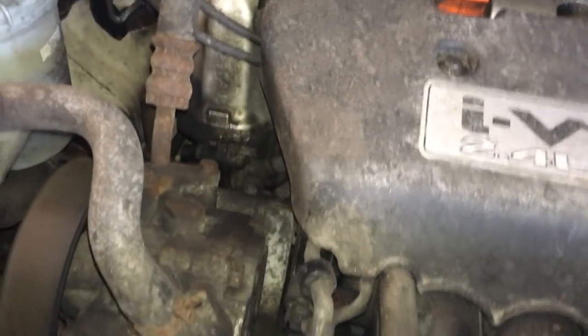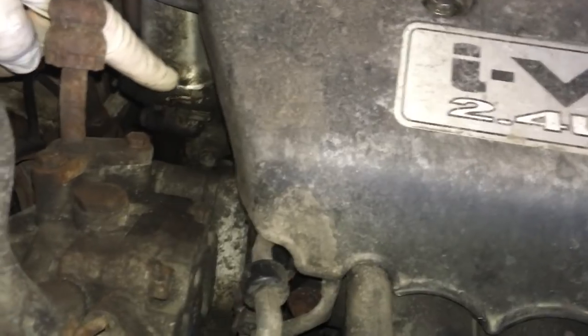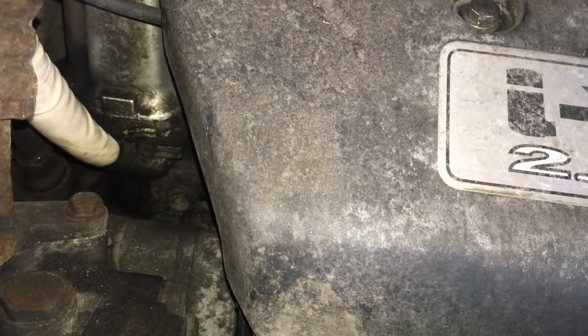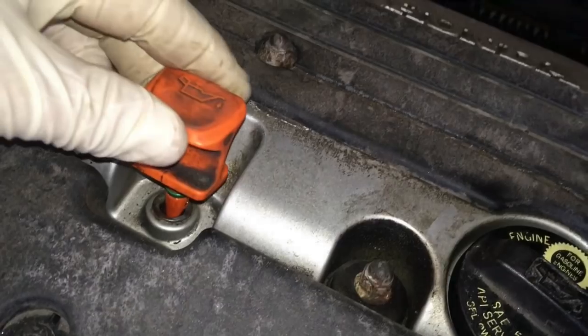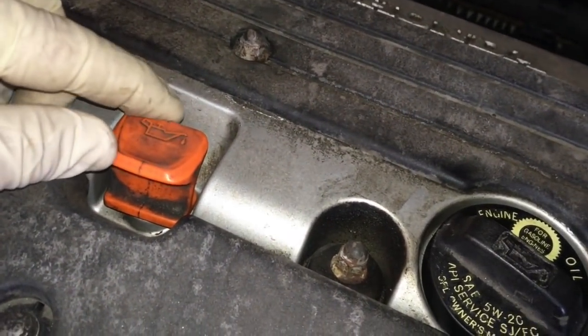Another area to look at for any types of gas fumes coming from the engine would be, see this area here where the valve cover meets the head? As you can see there, if you can see that in the video, there is some oil leakage there, all along that valve cover, especially if it's on the engine side. You want to see if there's any oil leaking out of your dipstick tube. You can see that there, in time, there has been some leakage.